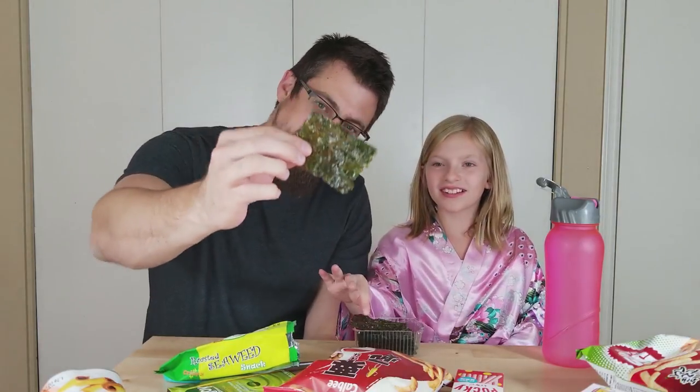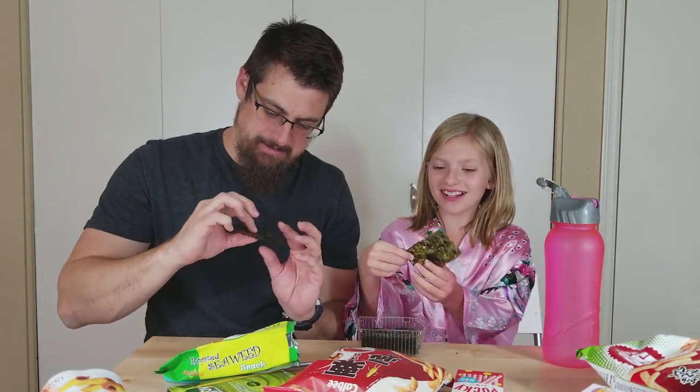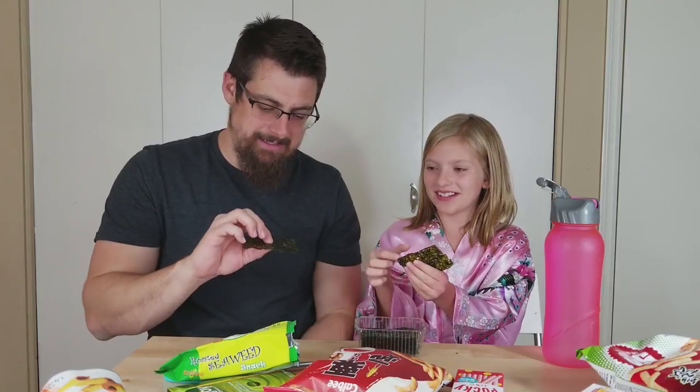It's see-through. Can I just take a whole rip out of it? Yeah. Okay. I saw somebody eat these. I feel like they were crunchy when I saw them eat these, but these don't look crunchy. They look like fish food. Yeah, they do look like fish food. All right, ready? Yeah. Here we go.